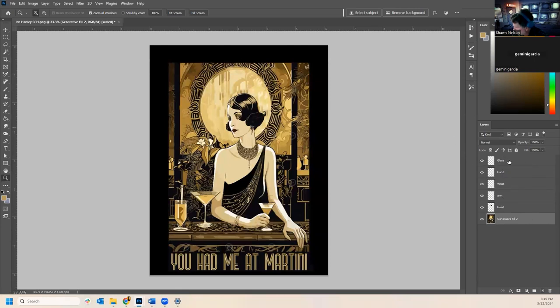hierarchy-wise, in the layer things above the one below it. So that's why we have the glass, which is in front of the arm at the top, then the hand, then the wrist. So when that's all set up, great. You can just save it.